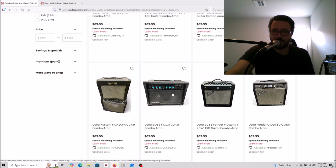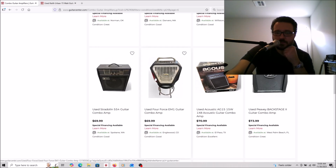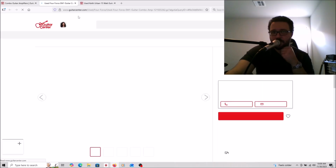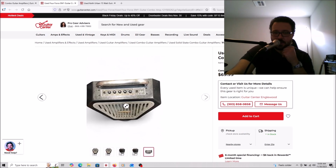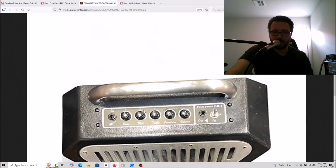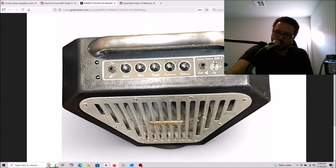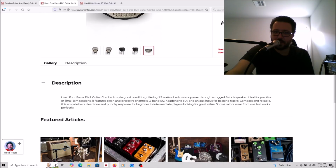That is interesting. Some kind of an old Boss MG10. It looks like it has two very small speakers. Never seen this before. 4-Force EM1. Very weirdly shaped amp. Let's see if I can determine anything from this. Bass, mid, treble, overdrive, volume. Yeah, that's pretty strange. I don't know what the power rating is. 15 watts with an 8-inch speaker.